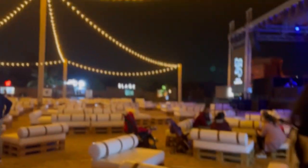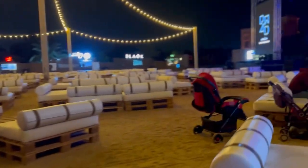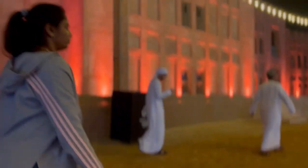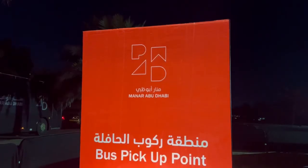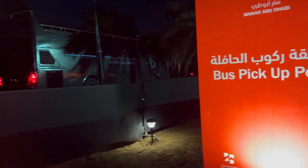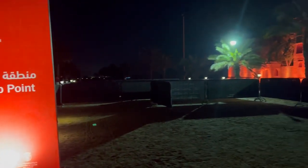So this is it. This is the main plaza, the main entertainment area where you can find food in the restaurants, where you can eat, sit back and relax. Well, the journey starts from here. This is the bus pickup point, and as you can see, there are many buses around waiting for the passengers for the tour.